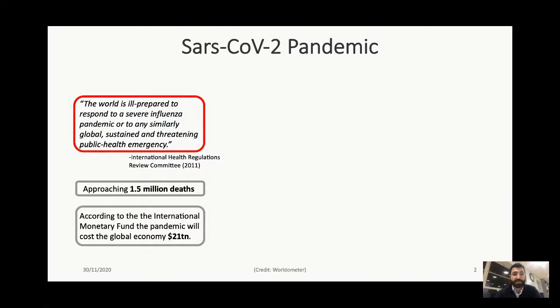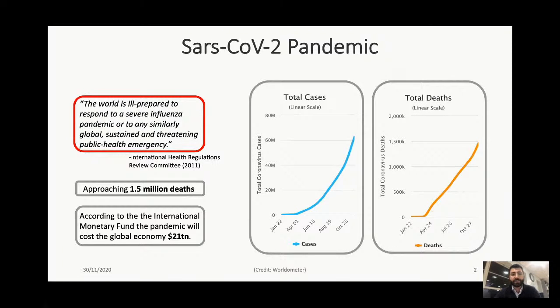So we're going through the SARS-CoV-2 pandemic. It needs no introduction. We're currently approaching 1.5 million deaths. And according to the International Monetary Fund, the pandemic will cost the global economy $21 trillion. We can see the total cases and the total deaths are increasing steadily, so we don't seem to be towards the end of the pandemic anytime soon. This is worrying. Of course, we have some exciting news from the vaccine world, and hopefully they'll be able to be deployed, but there are still many unknowns about whether we will be able to be over the pandemic in the short future.